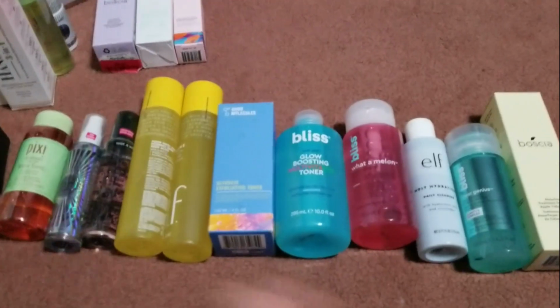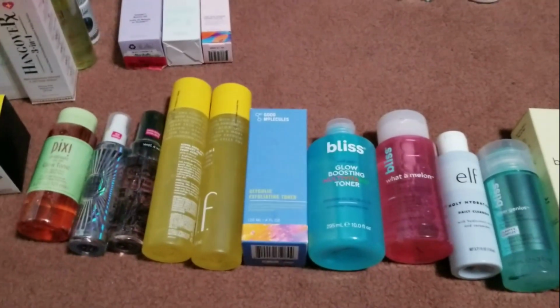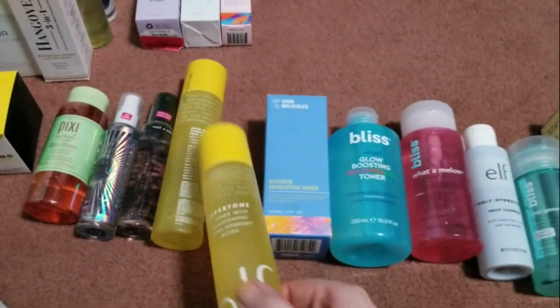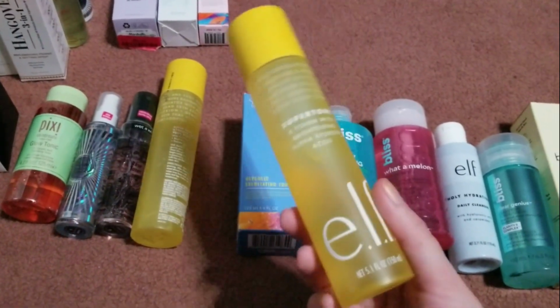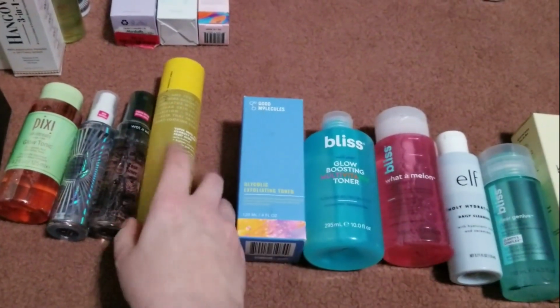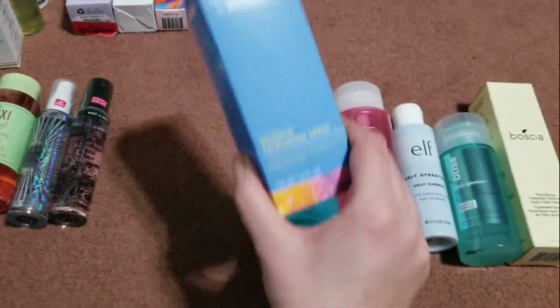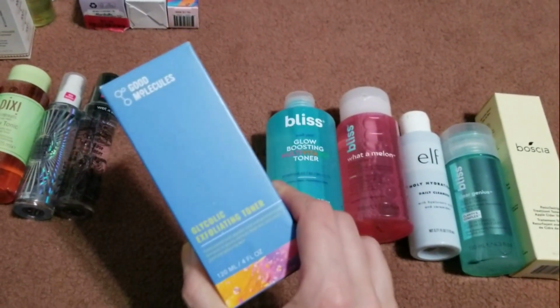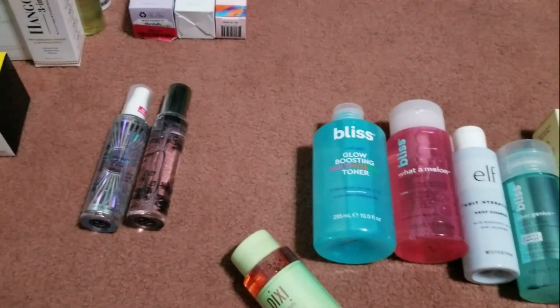I love skincare. Next up, pretty straightforward. This is the toning area. Obviously, I am keeping my two e.l.f. ones. I asked for these for my birthday and my Christmas for a little bit. And these are like $8. So this is a go-to. This is a holy grail. Same with the glycolic exfoliating toner from Good Molecules. Absolutely love this one. As well as the Pixie.